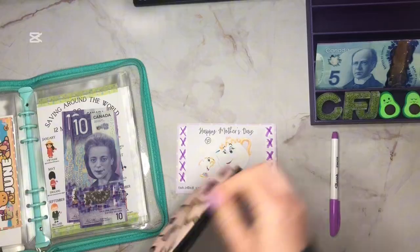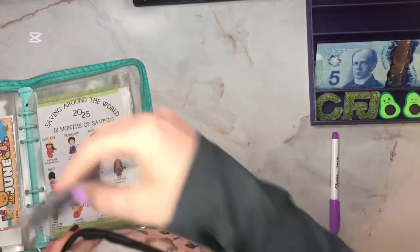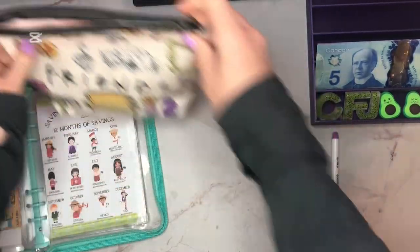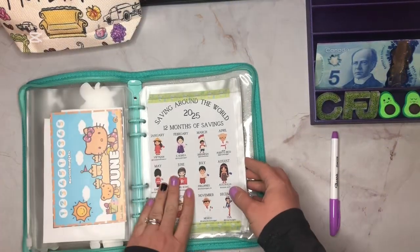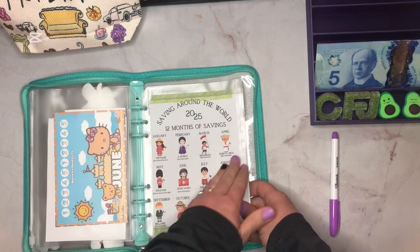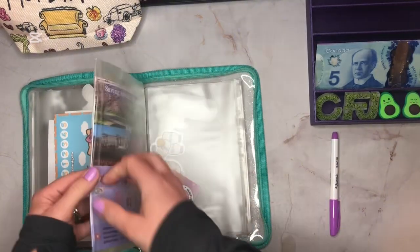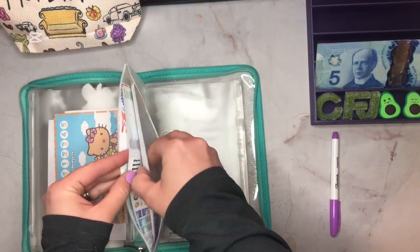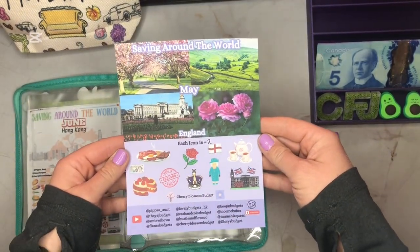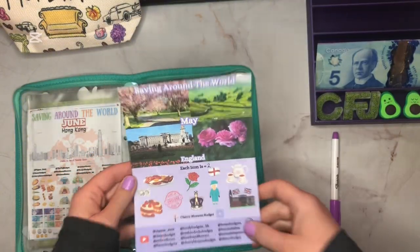And that was kind of my goal this time, is to try to complete as much as I can with the little bit of money that I have extra. This is actually my first challenge that I completed in May. So cool. And my next challenge in here is saving around the world, 12 months of savings, and every month is a different part of the world. May is England from Cherry Blossom Budgets. And look how pretty this is. Gorgeous. So each icon, I made them $2 for a total of $20.